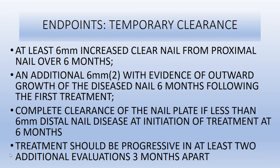Looking at endpoints in various studies and recommended endpoints by the Food and Drug Administration, they look at least 6 months of increased nail plate clearance over a 6-month period of time, so that we look at the patient 6 months later, measure the amount of involved nail, and look for proximal clearing. They then look for an additional 6 months with evidence of outward growing of the disease 6 months following the initial treatment. If there is less than 6 millimeters of distal nail disease, then the FDA mark for effectiveness of the laser is complete clearance of the nail plate following 6 months following treatment. If there's less than 6 millimeters involvement, we do want to follow up with multiple evaluations.